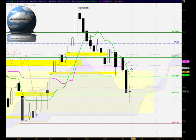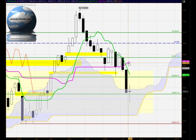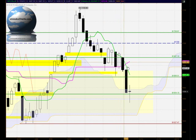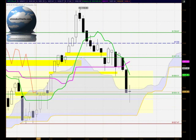In terms of the Kijun-sen, the pink line here, price action is below the Kijun-sen, so we have a negative market in the medium-term time frame, and we are trading down below the Tenkan-sen, the green line, so a negative market in the short-term time frame. Looking across at the Chikou span, that's above the corresponding price action, so it's suggesting that there still is some upside momentum in this market.